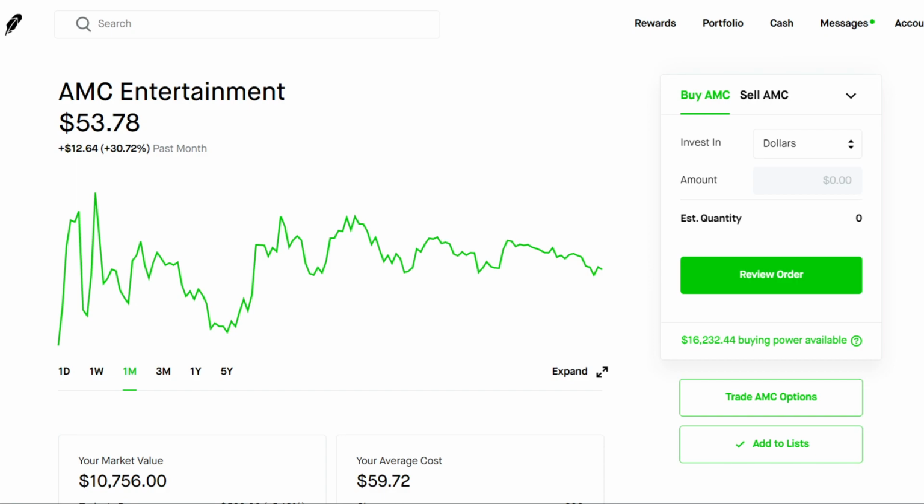So this is a great opportunity for some options strategies. One of them is going to be a multi-leg options strategy called the Iron Condor. And what the Iron Condor is, it's basically selling a credit spread, a put credit spread, as well as a call credit spread. And you want AMC to remain flat in order to make profit. So in a market like this, where AMC is basically not moving that much, it's a great strategy to do.